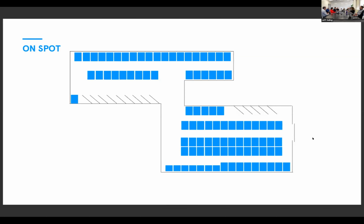But the best part about it is each unit can already be pre-committed to. So as soon as it hits the lot, it's already generating revenue.